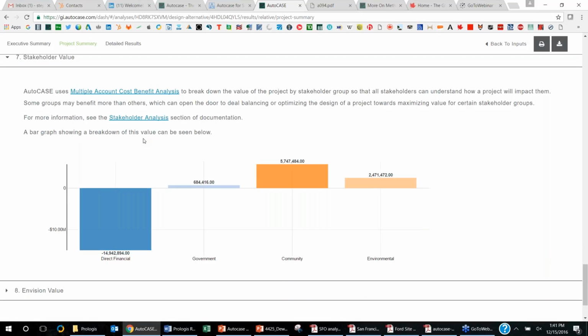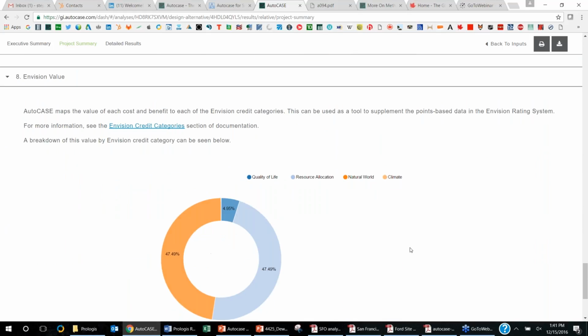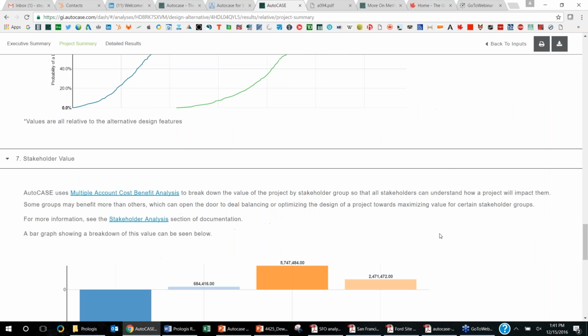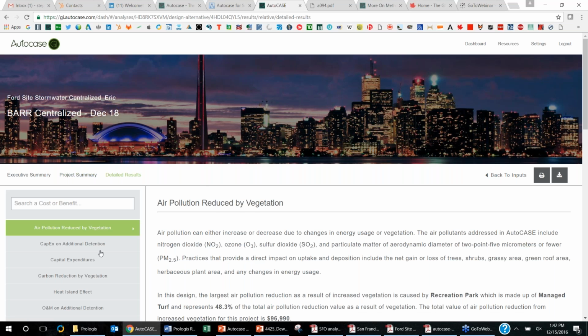There's a split of stakeholder groups, who benefits, as in community versus the environment, and even Envision, if people aren't familiar with Envision, split up into the different Envision major credit categories. And by the way, Autocase has been recommended by ISI as a tool for Envision. And there are even more detailed results in the different categories as well.